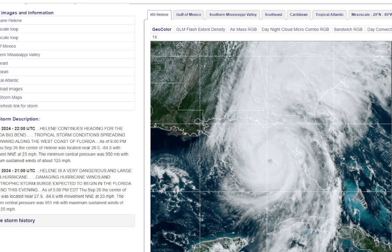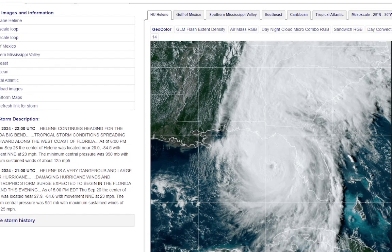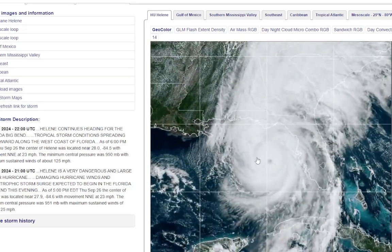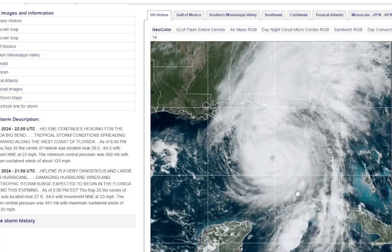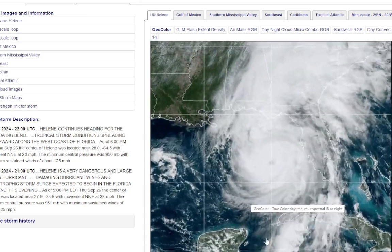You can clearly see the classic look to it. It's really moving along very slowly, but you can see here, especially as it is approaching, this is a rapidly strengthening hurricane. You can also see how fast it is moving as well. It is moving very fast.